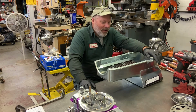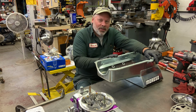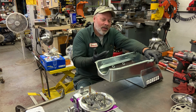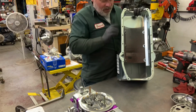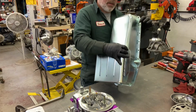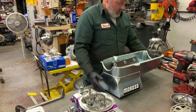I have the same pan, the copy of it, on the dummy engine in the 56 wagon, but I want to continue to work on the 421 small block. And once again, this was in the bargain bin. This is claimed to clear more stroke in the crankshaft than I currently have in the 421. And I have to notice that the entire pan, the studs and everything, hang right in the pan. There's no meat on the other side, and it's probably going to take some special nuts to clear the pan rail. So we'll see about that. Other than that, it looks like a good pan.